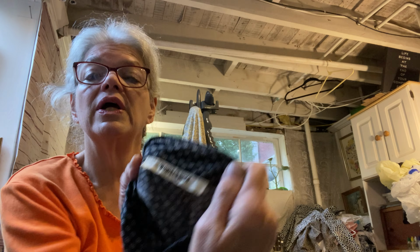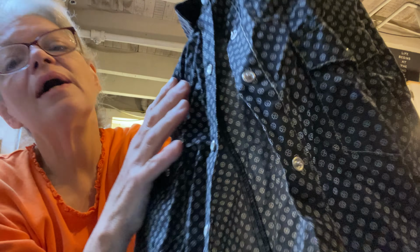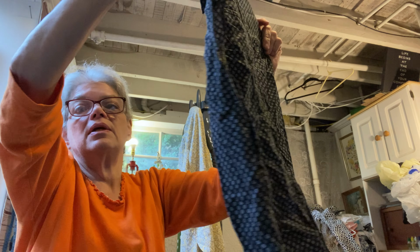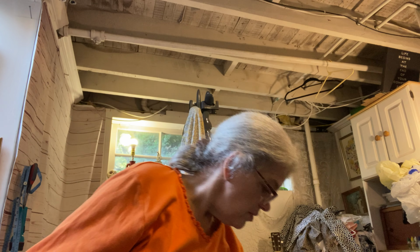This is Daniel Rain, and it's a sleeveless pearl snap, which is always good. Pearl snap shirt. And we'll see what we get for that. I can't tell if it's navy blue or black sometimes. Does that ever happen to you? I think it's black. Maybe 12 to 15 for that, unless Daniel Rain is a very good brand, but I don't think I've heard of it too much.